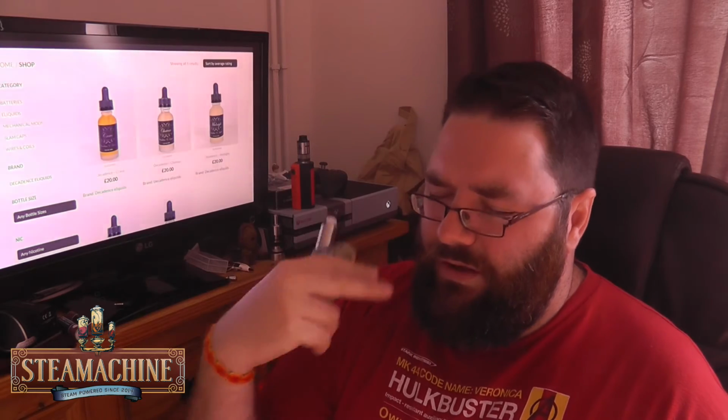It's very sweet. I wouldn't say it's an all-day vape unless you're really into your sweet stuff, but it does literally taste like I've just taken a bite out of a caramel topped cheesecake. The biscuits are a really nice aftertaste, and the creamy cheesecake on the inhale's lush. Yeah, I like that one a lot.